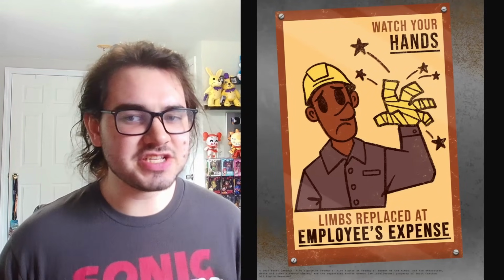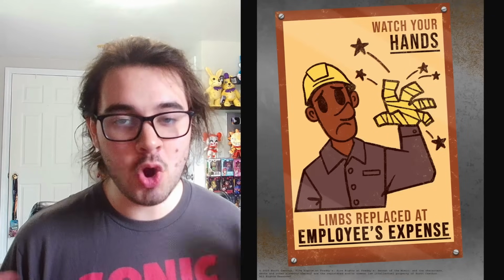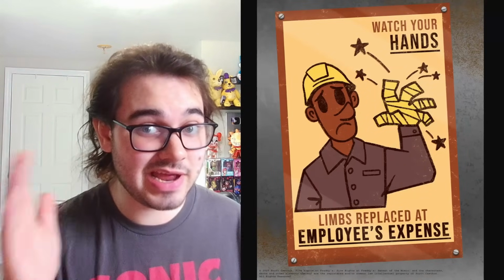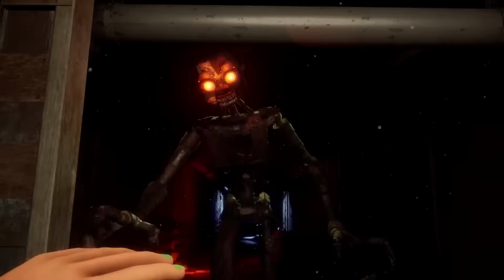Now, I think obviously this poster is going to be in the game itself, around the factory itself, warning employees, hey, be careful, we got a lot of equipment around here, you might injure your hand, maybe even lose your hand. I have seen some theories that at some point we are going to lose our arm, very similar to how the Mimic loses their arm in Ruin.